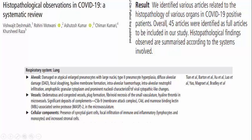intra-alveolar neutrophils, hyaline membrane formation, focal sloughing, the feature of ARDS, but the unique feature for COVID-19 patient is the hypercoagulable state and the pulmonary microcirculation thrombi. Okay.